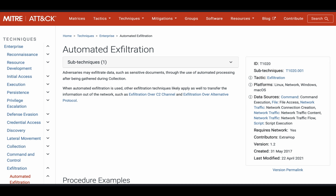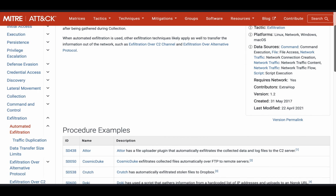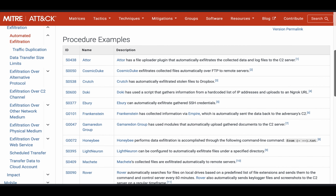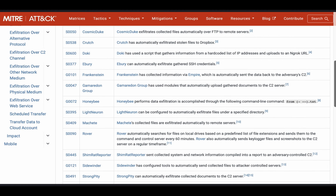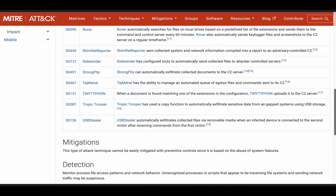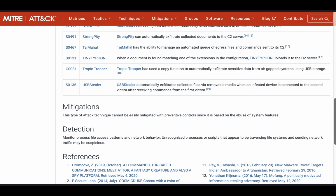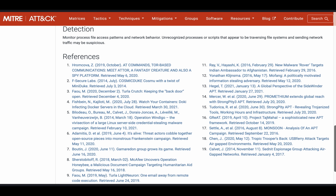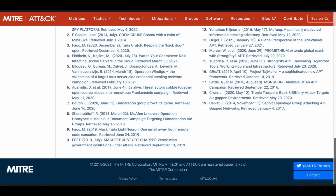Next is automated exfiltration. In this example, you can see a list of malware that performs the specified action, which you can also click into for more information. Automated exfiltration is a behavior that results in data being sent to a third party without the need for any human interaction. I would also like to note that, as you can see on the right side of the web page, this affects Linux, Windows, and Mac OS systems, and it occurs via network connection.